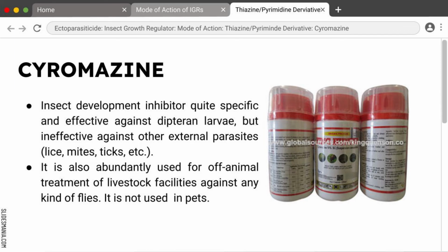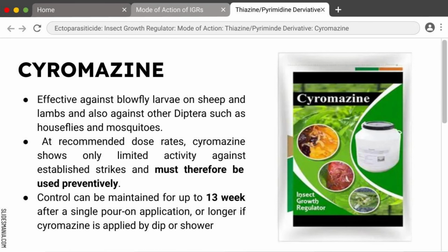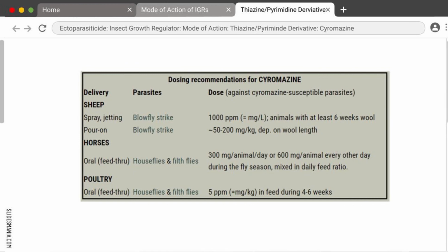Cyromazine, a triazine derivative, is quite specific and effective against dipteran larvae, but ineffective against other external parasites such as lice, mites, ticks, etc. It is also abundantly used for off-animal treatment of livestock facilities against any kind of flies, and it is not used in pets. At recommended dose rates, cyromazine shows only limited activity against established strikes and must therefore be used preventively. Here is an example of dosing recommendations for cyromazine.